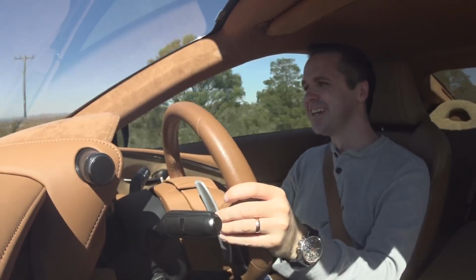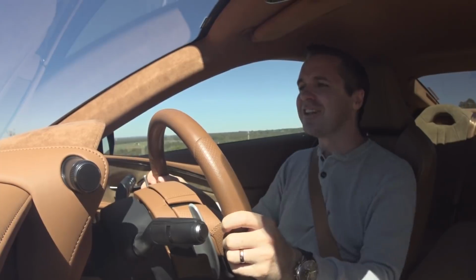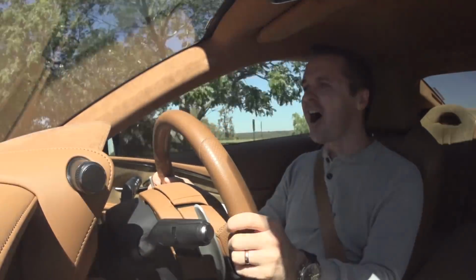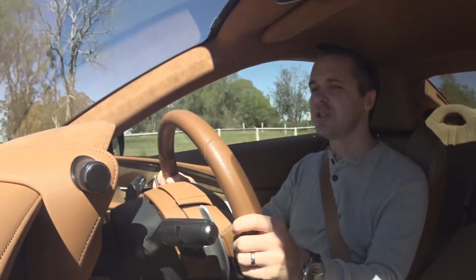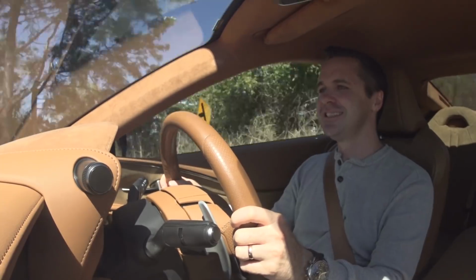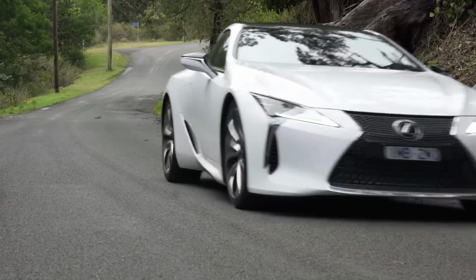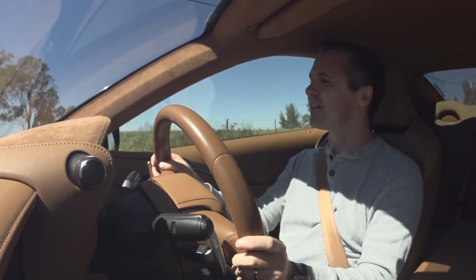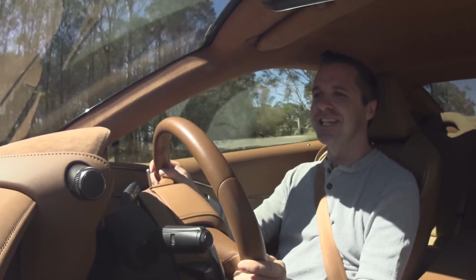It's so good. It's a really good experience, this car. And I bet owners absolutely adore their LC 500s, because every time they get in, it's fun, it's exciting. I'm really taken with it, actually. My wife loves it too. She reckons we could have one. Which kidney will I sell?